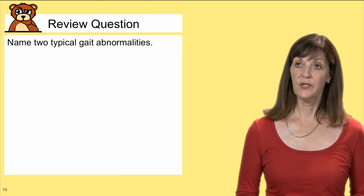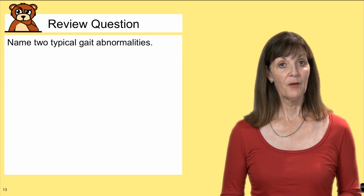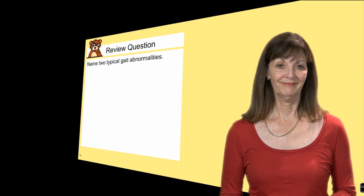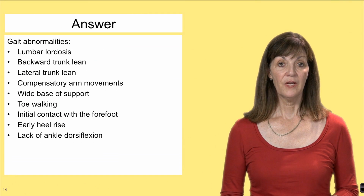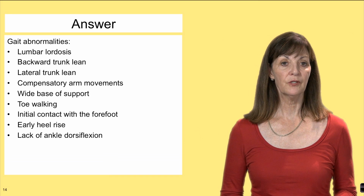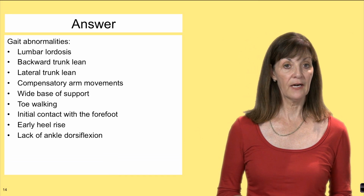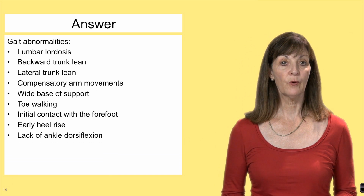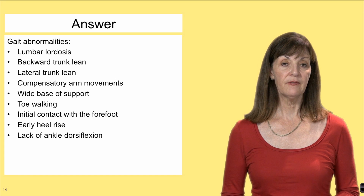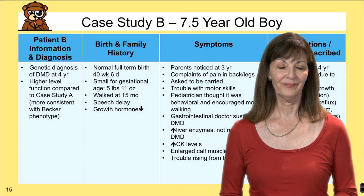So now we have review questions, and I'd like you to name 2 typical gait abnormalities based on the videos that you just saw. So here's a list of different gait abnormalities. We talked about lumbar lordosis, a backward trunk lean and lateral trunk lean, and also the wide base of support and toe walking are some of the common gait deviations that we see in DMD that this child did exhibit.